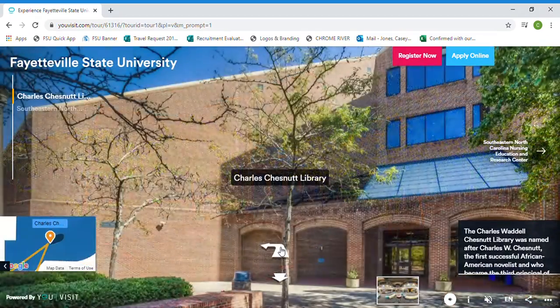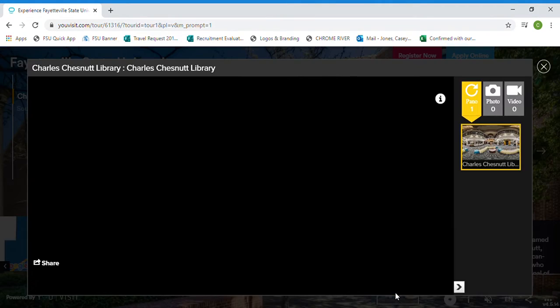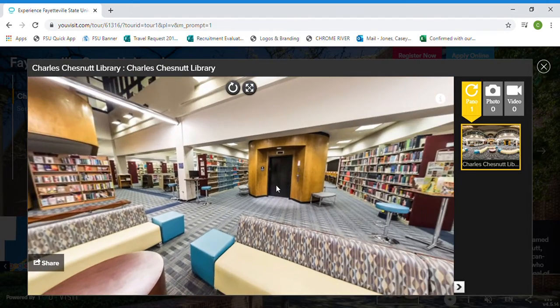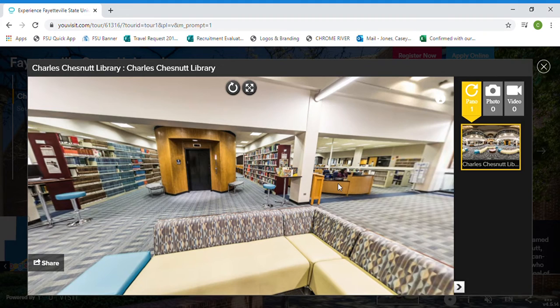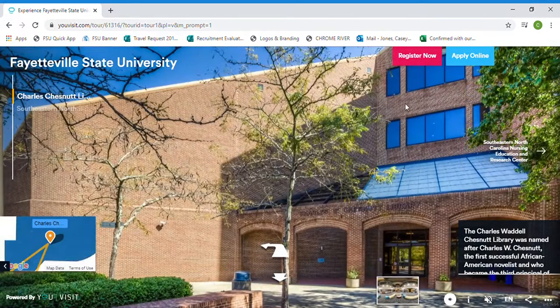Our next stop is our Charles Chestnut Library. It is 4 floors high. The first floor containing computers, printers, our curriculum desk, as well as, of course, some books and a study area in the back. On the 2nd and 3rd floor, there are more books as well as study rooms if you guys are interested in small or large group sessions. On the 4th floor is our archive section.